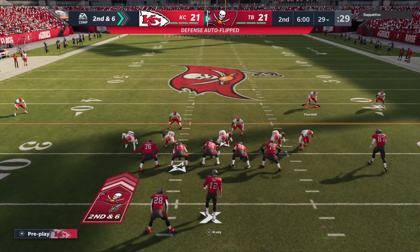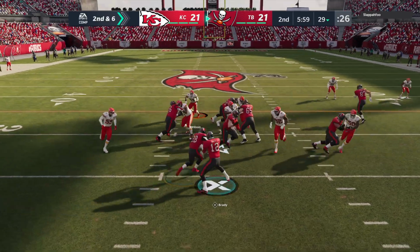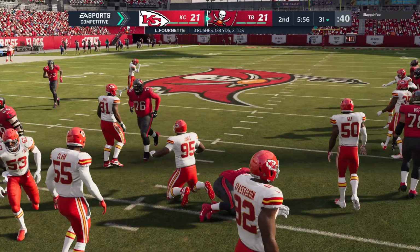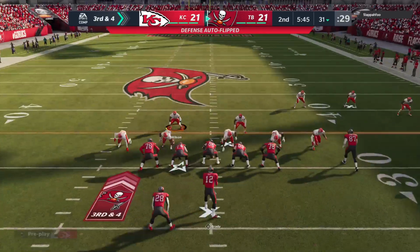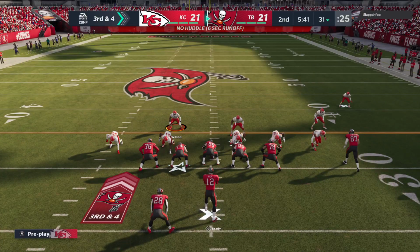2nd and 6, just inside the 30. 53's the mark. They keep it on the ground. This time it's Fournette. He works his way forward for a couple up past the 30. Ball carrier brought down at the 31. A gain of 2 on the play brings up 3rd and 4.